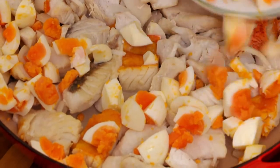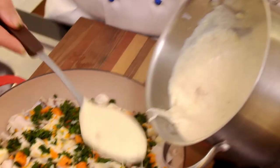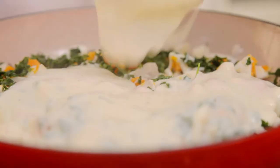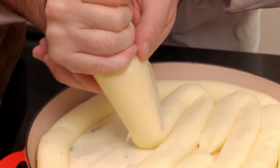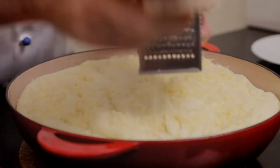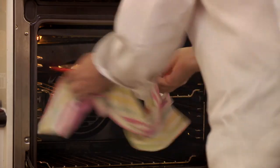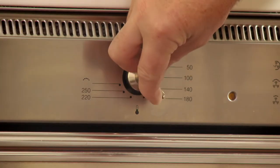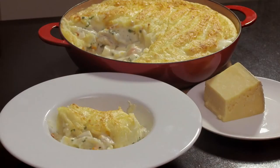Then I sprinkle 4 hard-boiled eggs and some chopped parsley over the fish and pour the sauce evenly over the fish. Next, I pipe some mashed potato evenly, sprinkle the top with freshly grated cheddar cheese and bake in the oven at 180 degrees for about 30 minutes. This fisherman's pie is so appetizing, it's irresistible.